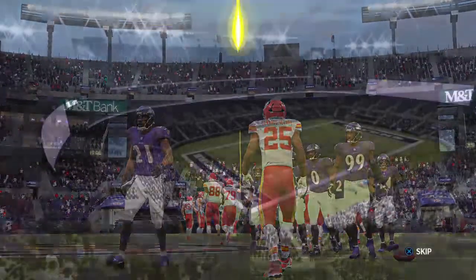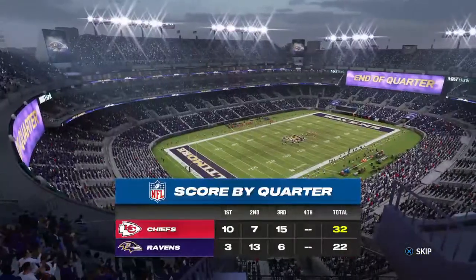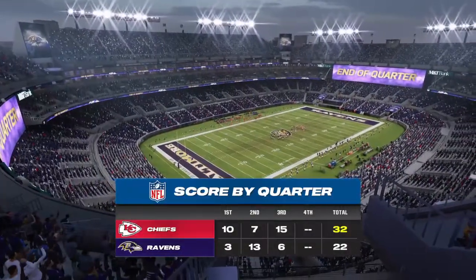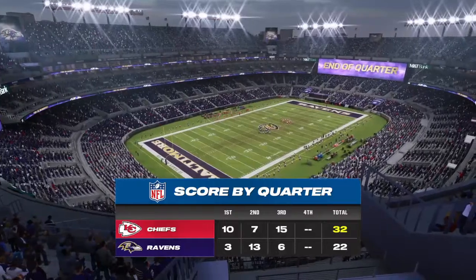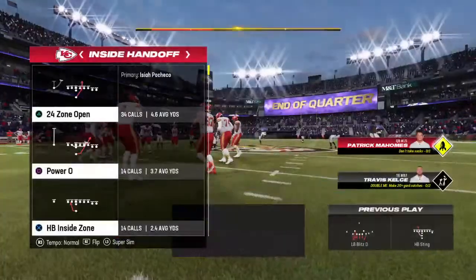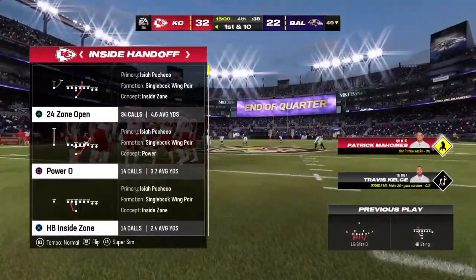We have played 3 quarters. You are watching the NFL on EA Sports. Back now in Baltimore. It's the Chiefs with the lead and the football here as we get set for quarter number 4.